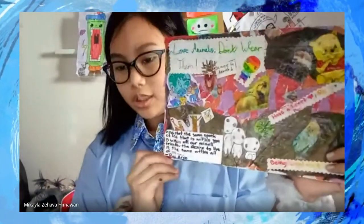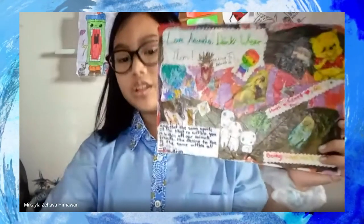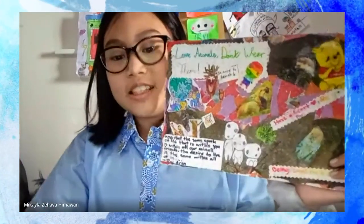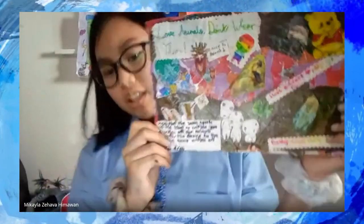animals are important to human beings because they benefit us socially, personally, and more. Since they are a great benefit to us, we should treat them well. And I felt very excited when I made this collage.